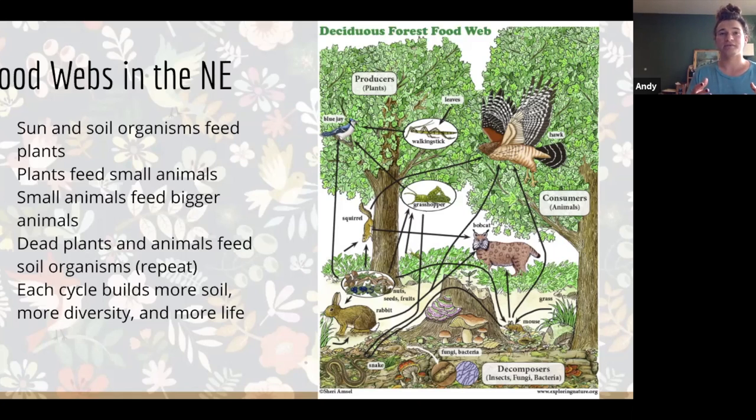At each stage, much of the biomass consumed is returned to the decomposers as urine and feces, pee and poop. And at the end of each organism's life, it gets consumed by the decomposers and returned to the soil, where it can live again as a plant. With each life cycle, more and more energy is captured from the sun, more soil is built up, and the diversity and number of organisms can increase. Life lives in service to life.